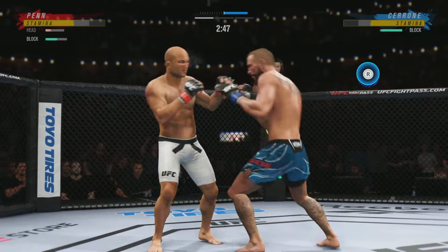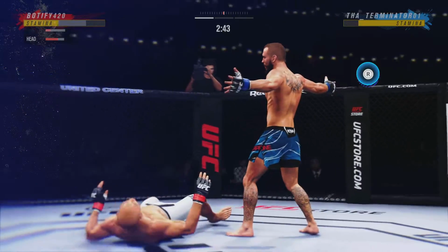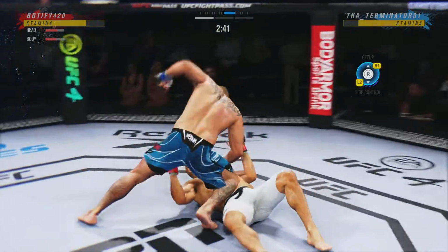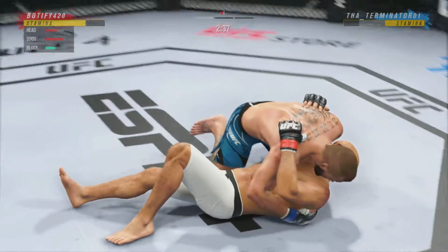All right, so a nice shot there defensively to raise the guard. Oh, what a shot to the body. Is it going now? Yeah. He's trying to keep the poker face, but he's hurt very, very bad. Oh, big left hook there.